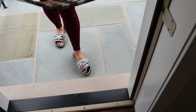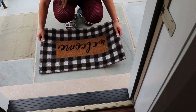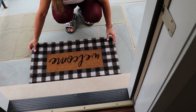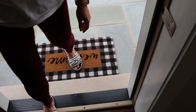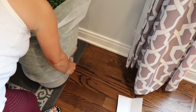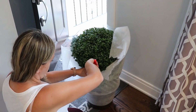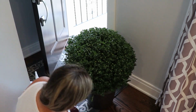It looked pretty good, so I also got a new mat for the front door. We never actually had a welcome mat for shoes by the front door. I don't know why, we just never did, so I decided to grab one as well. And I thought it had some nice colors that are perfect not just for the fall, but it's something that can stay there throughout all the seasons.